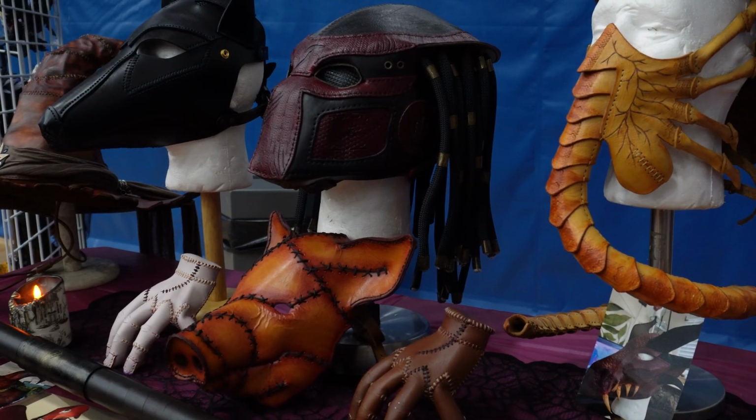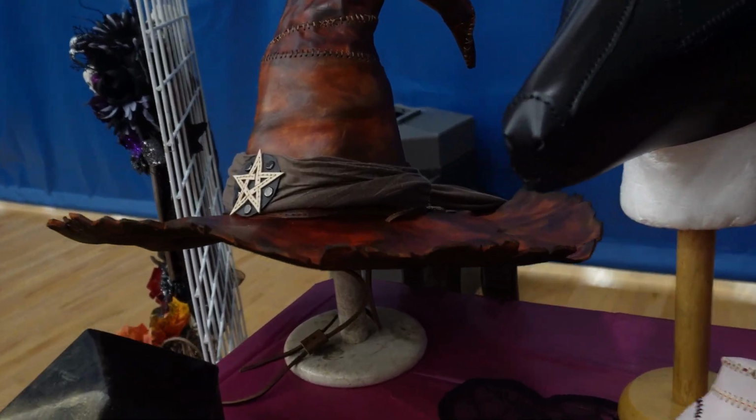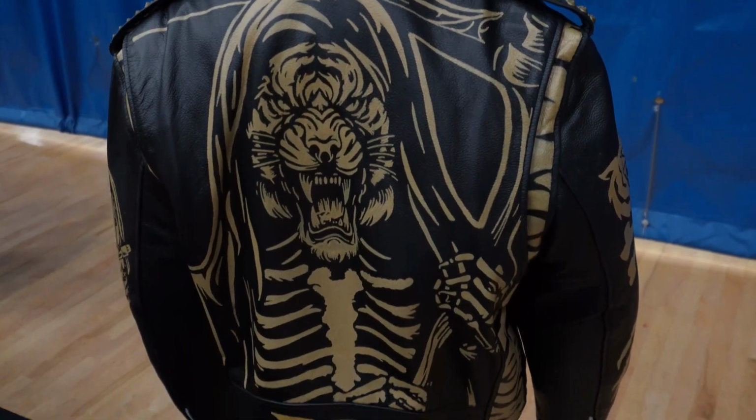And if you want to talk about absolute craftsmanship, just look at these leather goods. I'm so sorry I don't remember this vendor's name, but that hat, the Predator mask, the face hugger, such incredible stuff.